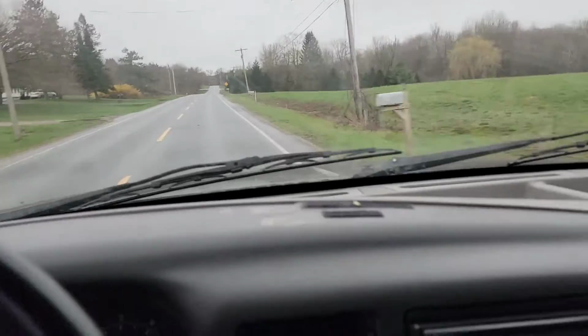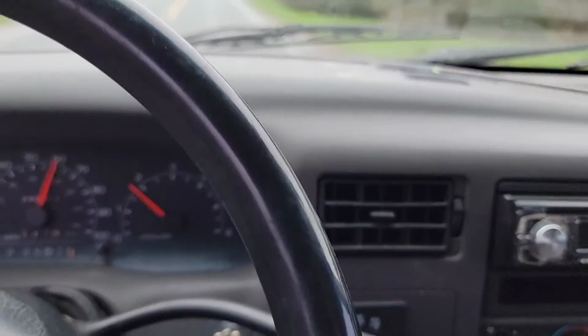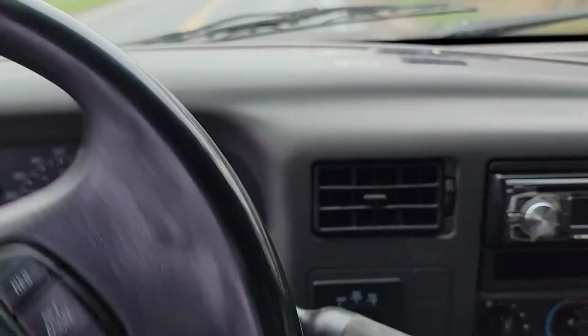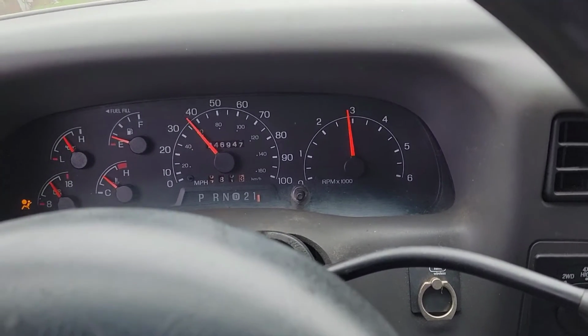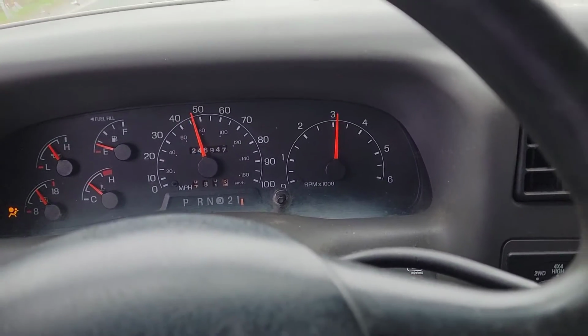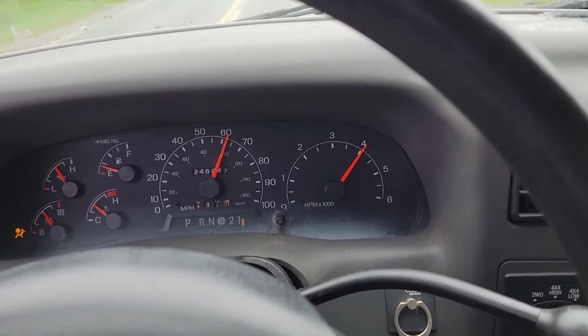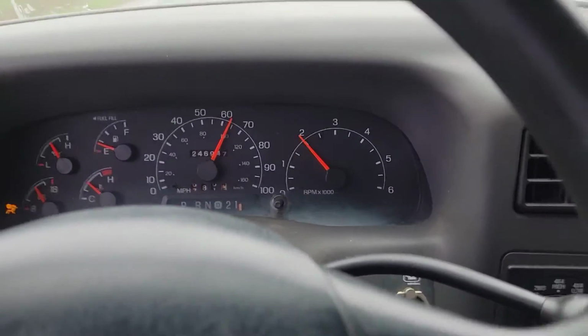So anyhow, I'm gonna list this thing up for sale because I have no use for it. I have a much nicer truck than this, but I seen it come up and I couldn't say no. I had to own it. Jeez, to the floor. What an animal.